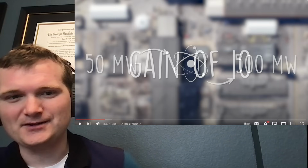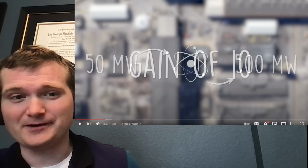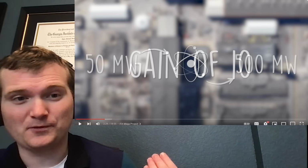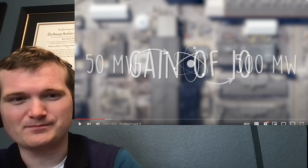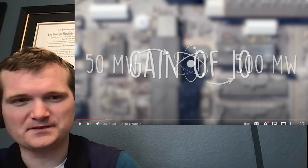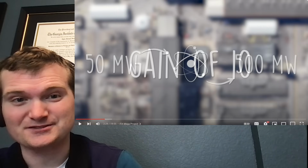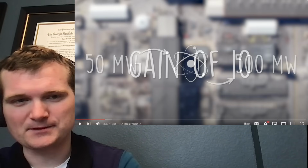The house loads of a nuclear plant, I need to make the distinction because I'm talking about nuclear fission. The house loads are probably less than 50 megawatts. It depends on your design. The plant I worked at, let's just say it was around 50 megawatts. That's in terms of just running all the big pumps, such as reactor coolant pumps. Those are probably the biggest energy load to keep the plant going.